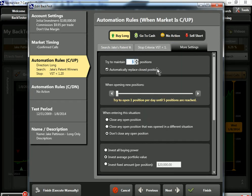If I go to more settings, he wanted to maintain 5 positions, automatically replacing closed positions. He wanted to open 1 position per day until 5 are reached, so he wanted to step in as opposed to jumping in head first with all 5 positions.